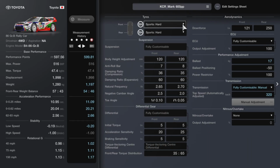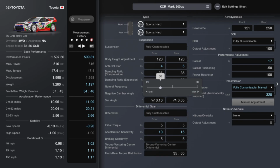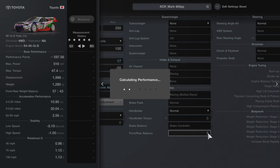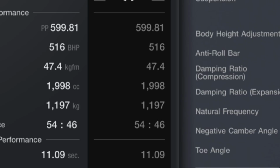So one of the main reasons I love these Gr.B cars so much is, as you can see, it's such an easy car to build. It completely relies on the tune itself, so it's absolutely critical you get this right. As you can see, I've done a completely new tune for the 1.61 update, and with all the modification we've done so far, we're going to end up with 516 brake horsepower and a car that's just a shade under 1,200 kilograms.